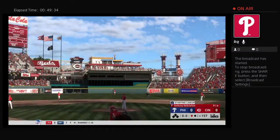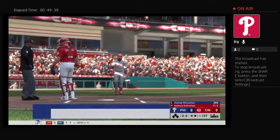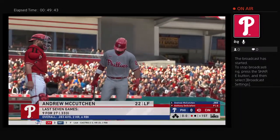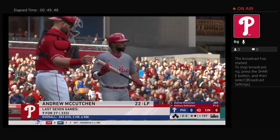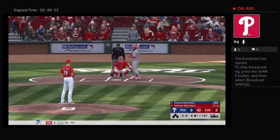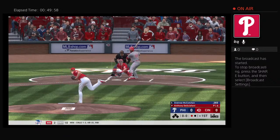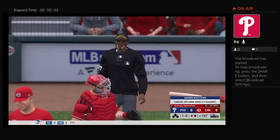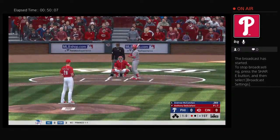Batting second, the lefty, number 22, Andrew Mccutchen. Here's Andrew Mccutchen now. And as you can see, he's seen that average climb the last week or so. Ready with the first pitch. Here it comes. Ball 1, no strike. One out, nobody on.